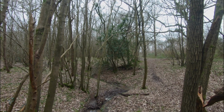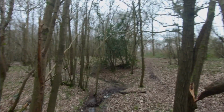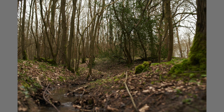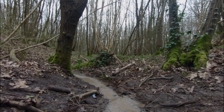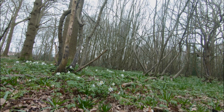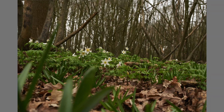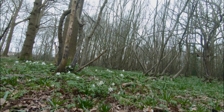So I think I found my first composition, but what I'm looking to do is capture the stream leading up to those leaves over there. So I think I found a better composition over here, focusing on those ivy leaves over there. So for my next composition, I've rested my camera down at the bottom of the floor, and I found these flowers that have sprung up for spring.